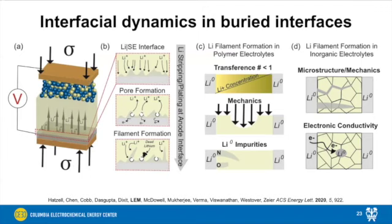So with lithium metal and a solid electrolyte, you have a lot of the same issues. You can still have lithium filament formation. In this case, we're going to think about lithium filament formation growing through grain boundaries in the solid electrolyte or cracks in the solid electrolyte.